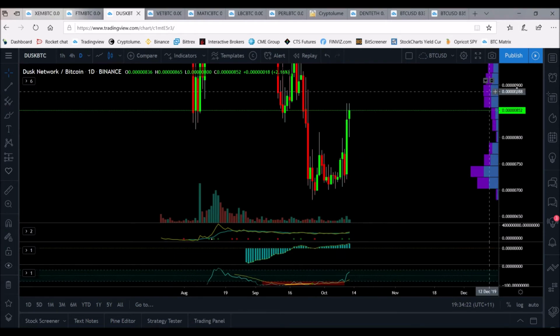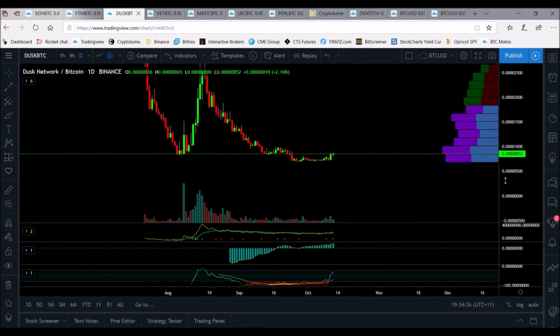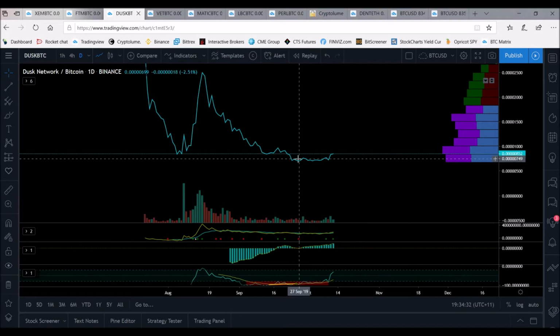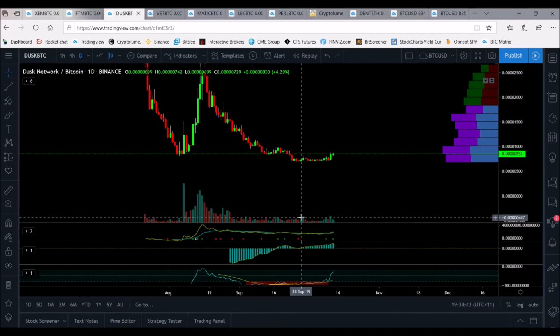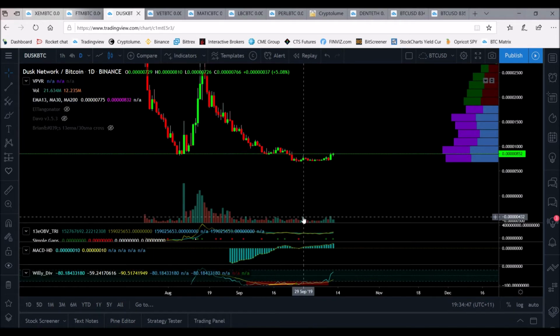We'll zoom out to the daily. This one also looks very similar to FTM. We see this nice double bottom or a W bottom here. We can see that Willy has been stupidly oversold for a while. Volume is being ramped up. Let's check out these volume numbers first.